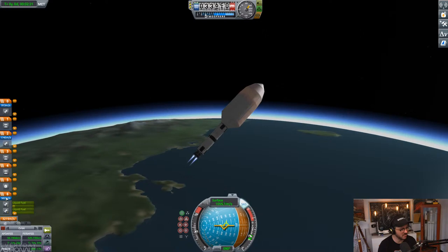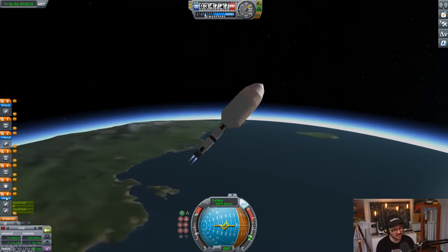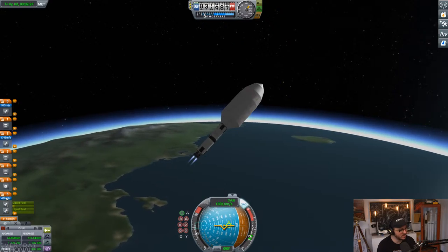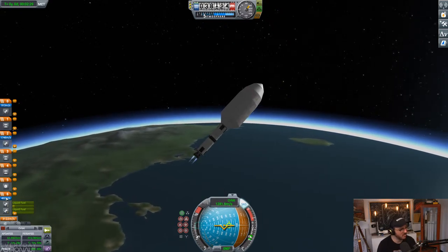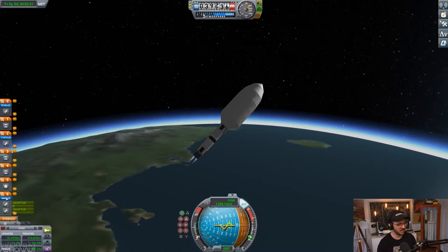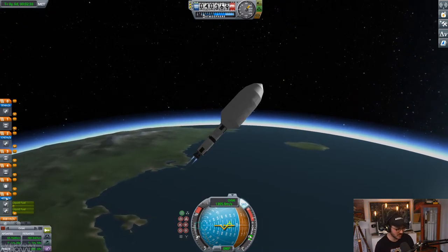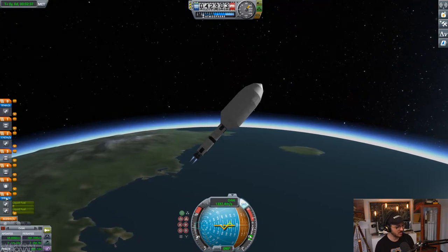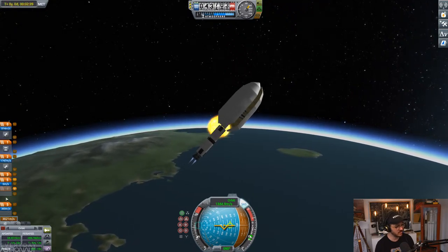Let's jettison the nose cone. We'll call this max Q, because obviously we're experiencing some aerodynamic forces. But we're going to keep going here. And we're going to jettison the fairing while the first stage is burning, just like the Atlas V. So here we go. 3, 2, 1.